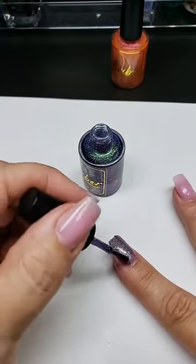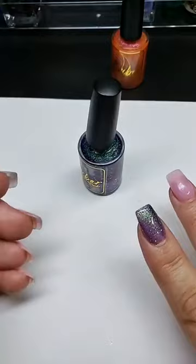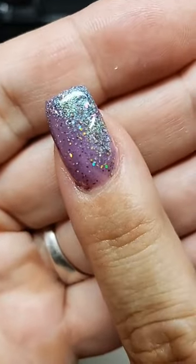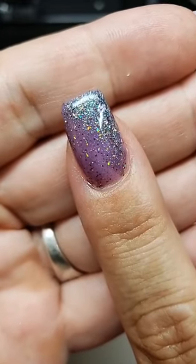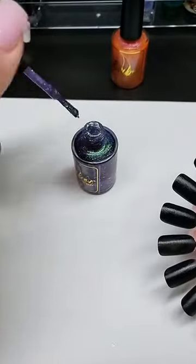Also, because we have so many and I only have 10 fingers, you will see the removal, especially with the glitters, so you'll know how hard they are to remove. Honestly, all the ones that I have are really easy. I have not had a struggle at all removing any glitters.